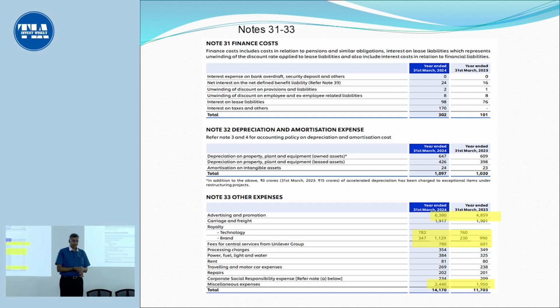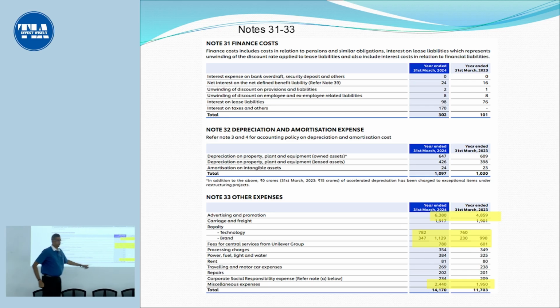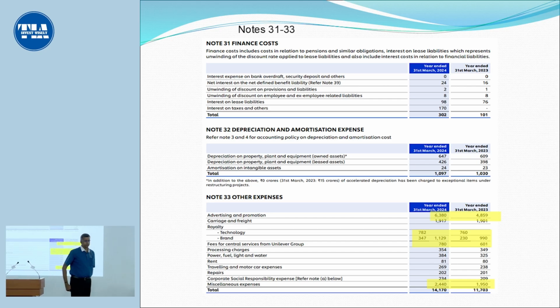In such a tough environment, the promoters are taking more royalty. This isn't good. Actually, this company was a great company. It was a great company, but it became a good company, one notch lower, because of this unnecessary increase in royalty. All the multinational companies in India do it. They take royalty for technology, royalty for brand, and fees for central services from Unilever Group. That too, when the operating environment is tough, it is going up. Even great companies do make mistakes, and they made a mistake and went one notch lower.